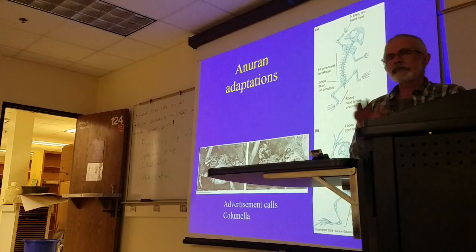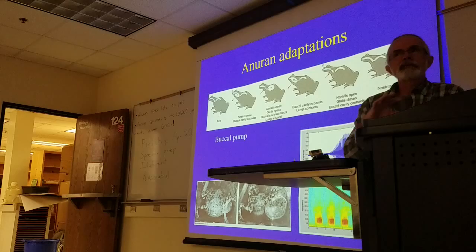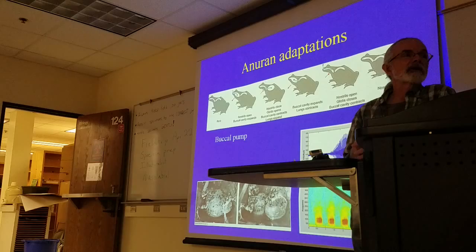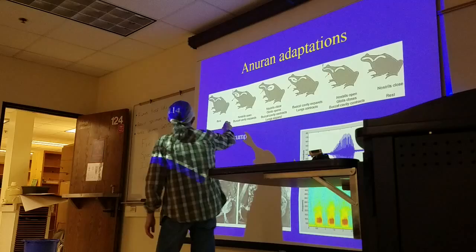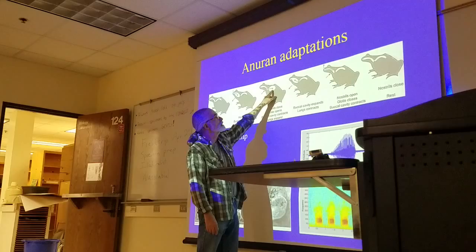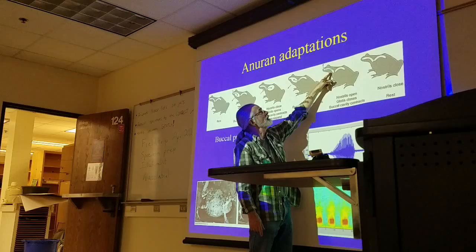So each species has the ability to hear their own species. Part of the reason that they can do that is some of the adaptations they have for breathing. Amphibians that have lungs can force air into the lungs using a buccal pump. And the buccal pump works by bringing the throat down, bringing air into the throat, and then pushing on the throat, that's the buccal region, and it pumps air into the lungs. Now, in doing so, they're kind of pre-adapted for pushing air out, because when the air goes out of the buccal region, they can make a noise.